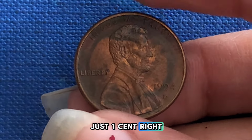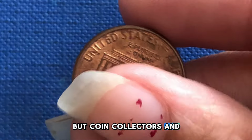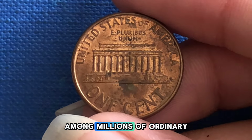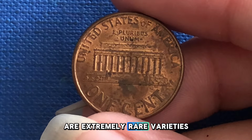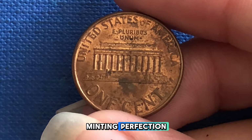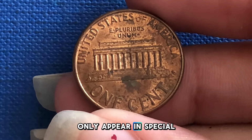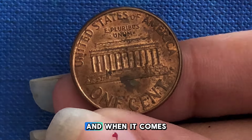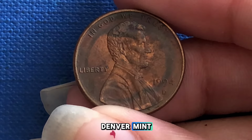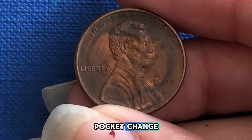Just 1 cent, right? But coin collectors and dealers across the country know better. They know that hidden among millions of ordinary pennies are extremely rare varieties, coins with incredible strike quality, minting perfection, and mint marks that only appear in special proof sets. And when it comes to the 1994 Lincoln penny struck at the Denver Mint, this isn't your average pocket change.